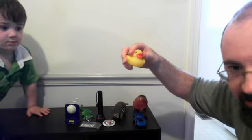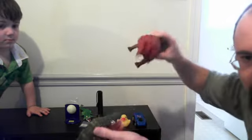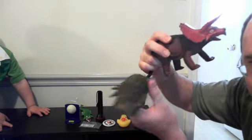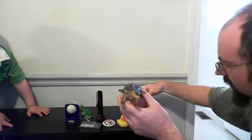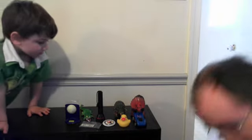Actually, I donated this duck myself. I had two big dinosaurs in there, but these both suck. I mean, look at them. They don't really look very cool. I might even do a video of my son's dinosaur collection. He has some really neat looking dinosaurs, and those are definitely not neat looking.